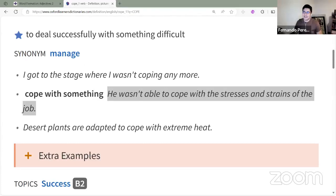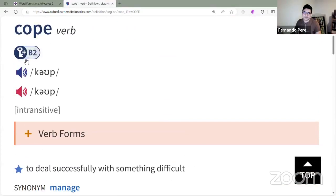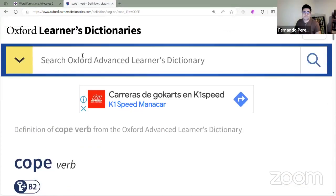Manage is not a synonym of face. Face is more a synonym of fight and confront. So you don't fight depression. You cope with it. Right. Good. Cope with. B2 vocabulary for you guys. Next.